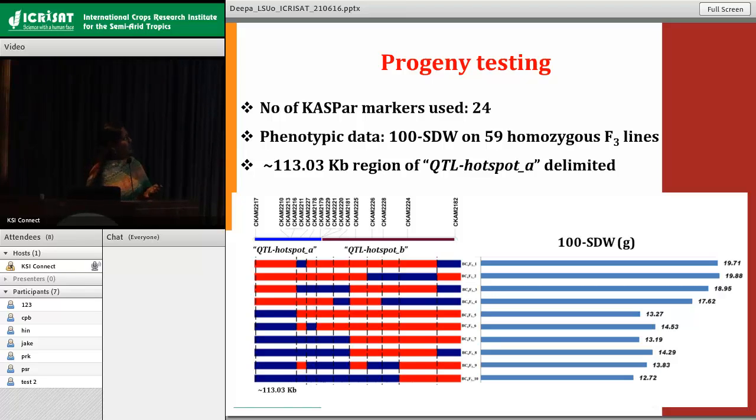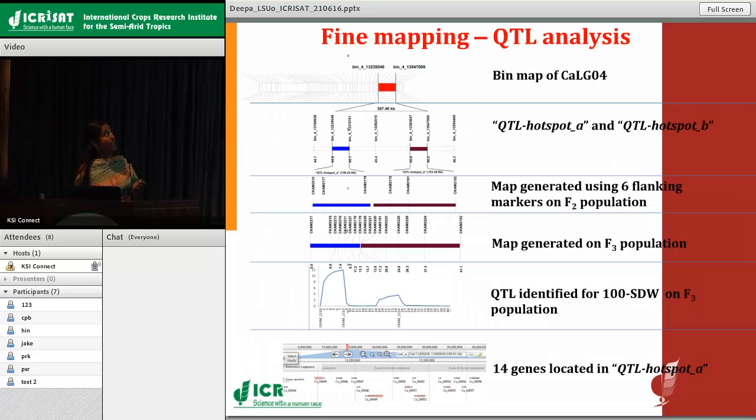And if we see the progeny testing, this is the 100 seed weight, and we can see this fragment, QTL-hotspot A region, directly influencing the yield. Here the red segments are the 4958 allele, and blue segments are the 1882 allele. So we can see the clear-cut difference, that 4958 alleles are giving more yield. And the progeny testing was also confirmed by QTL analysis.